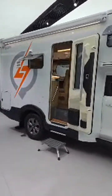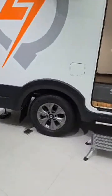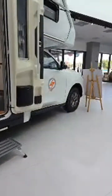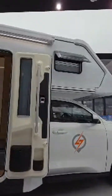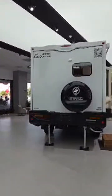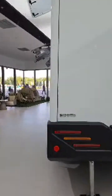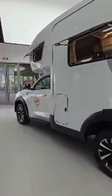So if you want to fit some all-terrain tires, fit some nice shock absorbers, this will be quite a capable off-road rig, off-road adventure rig. And the mid-trim level vehicle might have a slightly smarter, slightly more intelligent system, which is the BorgWarner torque on demand system.